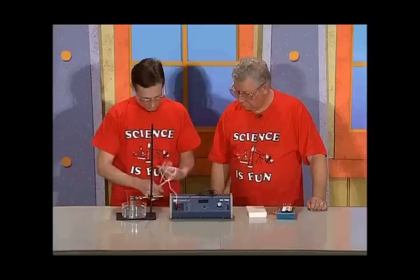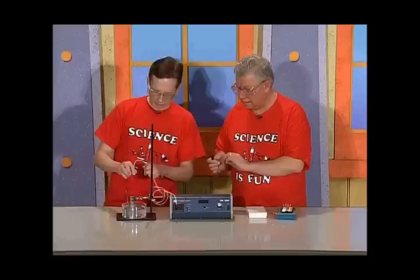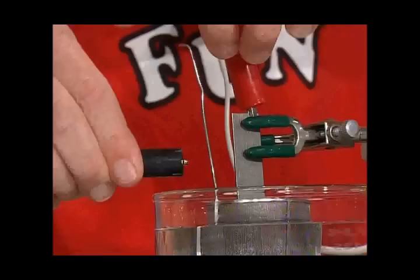Once I untangle the cable, I'm getting worse. There, quit while I'm ahead. Okay, so I attach the positive one to the niobium. That makes the niobium the anode. And I'll connect the negative one to the other metal because I need to have two electrodes in order to get current to flow through.